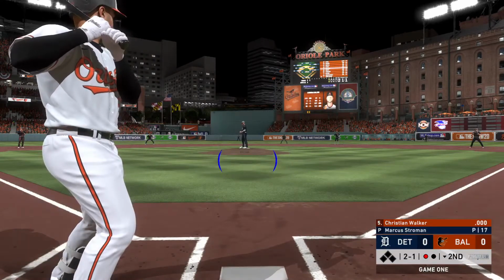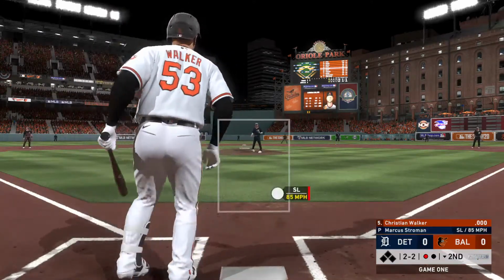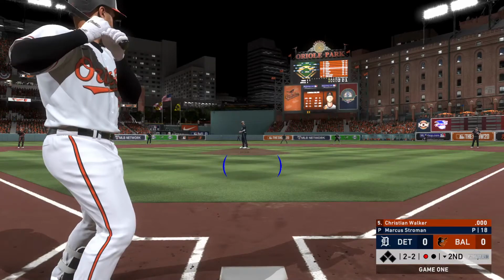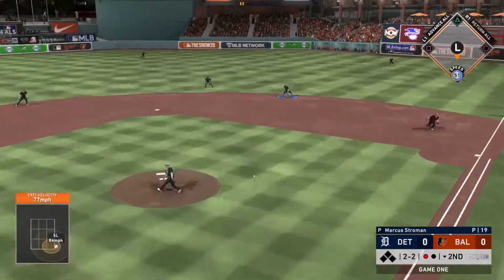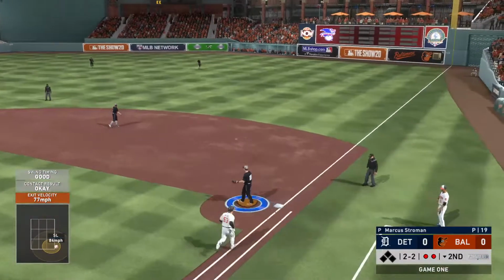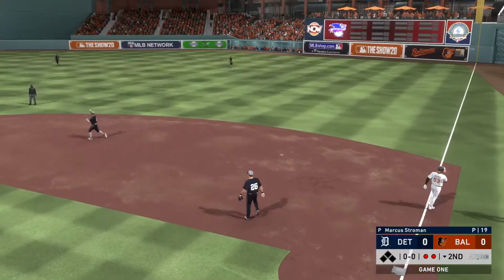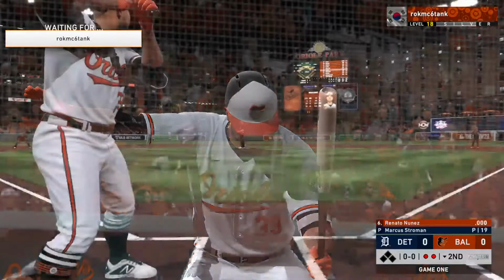Bottom of the second here with no score. Ooh, and I'm not sure I've seen a swing that bad even in a video game. It's 2-2 now. Hit out towards second. And that's the second out. So bases are empty here with 2 gone.